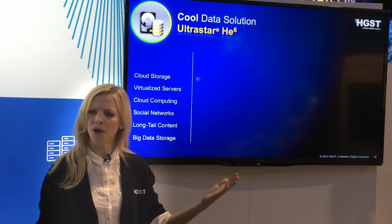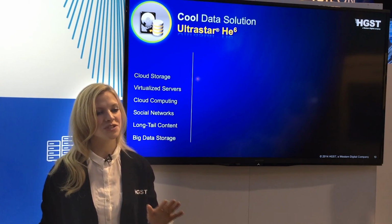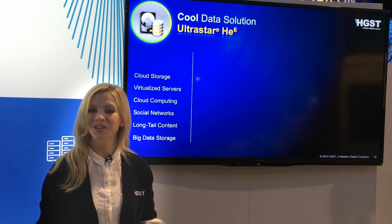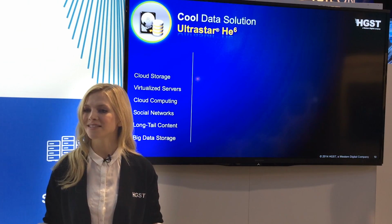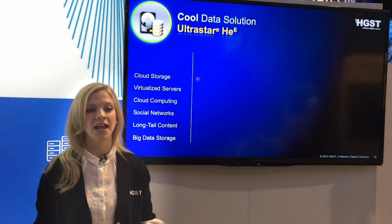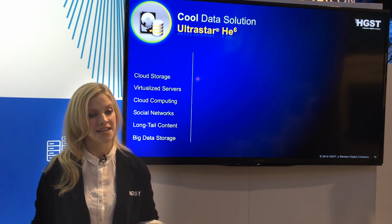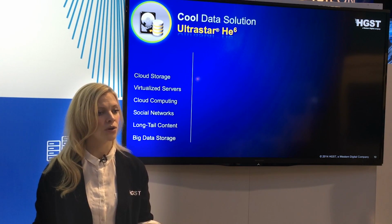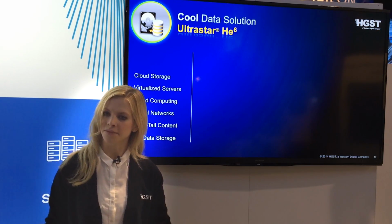So let's start with the cool part of the spectrum, with the 6 terabyte Ultrastar HE6, the industry's first helium-filled hard drive, made possible by our patented HelioSeal technology. The Ultrastar HE6 is great for data center applications like these, and it makes it ideal for both traditional and cloud data centers. And it's the industry's best drive for lowering data center TCO on virtually every level: capacity, power, cooling, and storage density. But you may be asking, why helium?